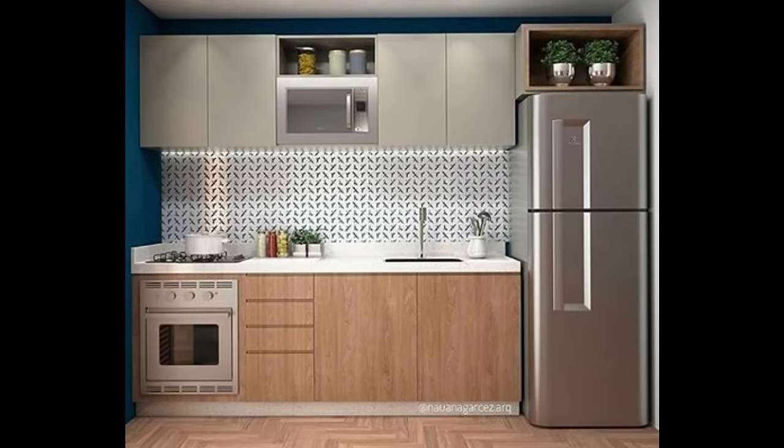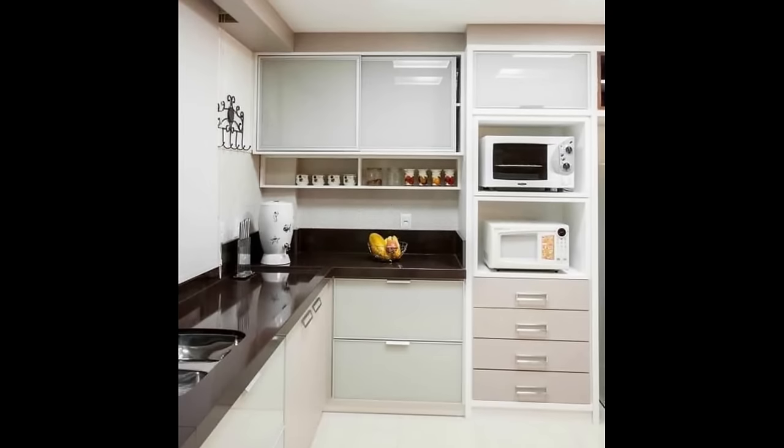In this video, we will be discussing 10 space making hacks for small kitchens.